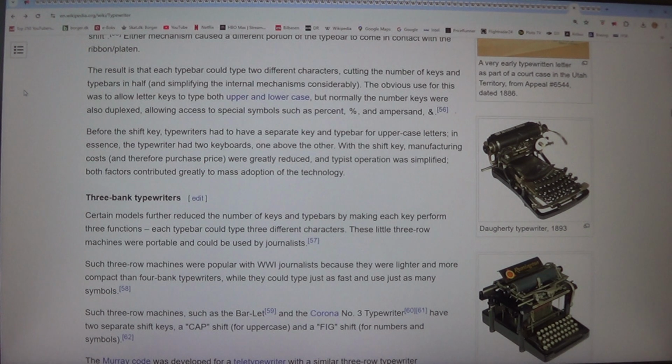The obvious use for this was to allow letter keys to type both upper and lower case, but normally the number keys were also duplexed, allowing access to special symbols such as percent and ampersand. Before the shift key, typewriters had to have a separate key and type bar for uppercase letters. In essence, the typewriter had two keyboards, one above the other. With the shift key, manufacturing costs, and therefore purchase price, were greatly reduced, and typist operation was simplified. Both factors contributed greatly to mass adoption of the technology.